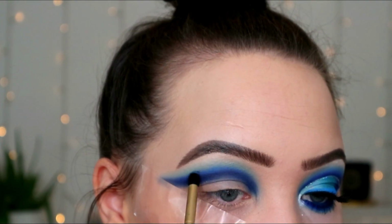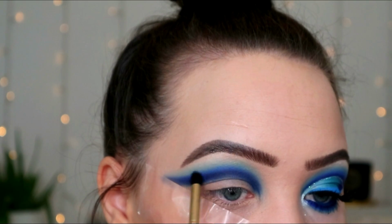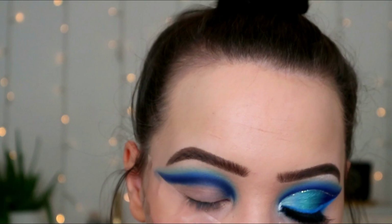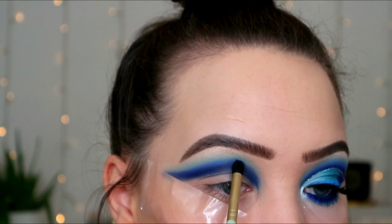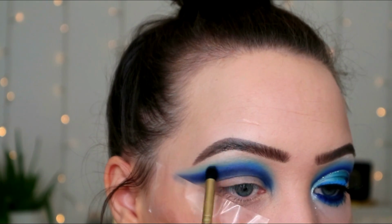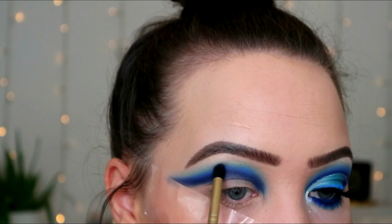And then I'm going back in with the shade Blue Blood. Honestly, these shades are all so complementary. They blend out so easily. It's unbelievable. Like, no harsh lines whatsoever.